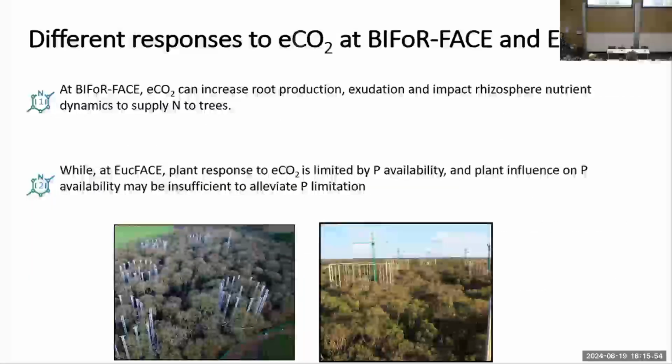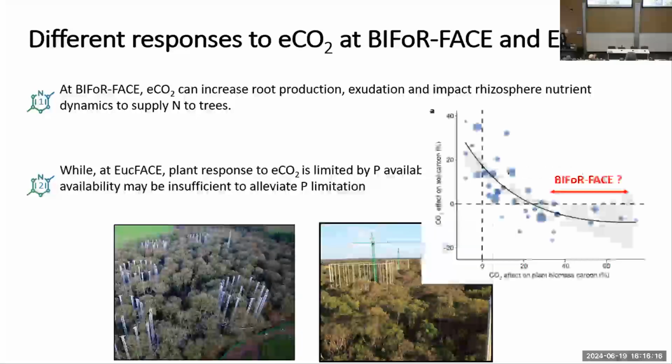So this really highlights that we have very divergent responses of forests to elevated CO2 between BIFoR phase and AdduCT phase. At BIFoR phase, we see that elevated CO2 increases root production, increases exudation, and impacts rhizosphere nutrient dynamics to supply more nitrogen to trees. How long this can be sustained is still unsure. And how it affects the soil carbon is unsure as well, because if we stimulate mineralization, we also stimulate carbon losses from the soil.